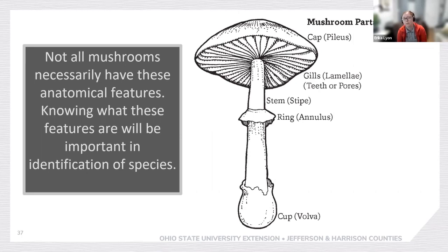The cap, for example, might be called a pileus. Gills might be referred to as lamellae. Stem is oftentimes called a stipe. The ring is the annulus, and the cup is the volva. The annulus is essentially a remnant of a veil that covered the gills when that mushroom was immature. And then as it grew, that veil broke apart, leaving behind a ring.